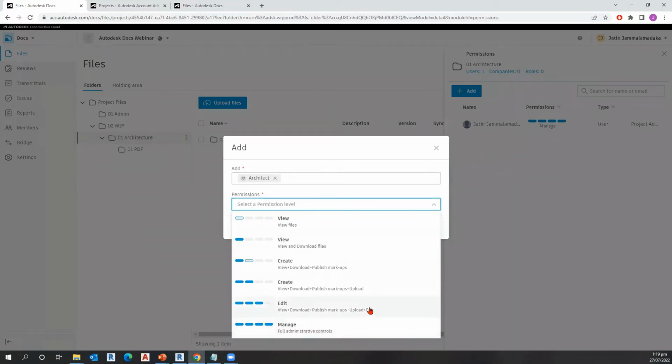It's just a nice, easy way to administer the project without having to change the permission level of every single person. You can imagine projects sometimes get up to about 100 or 200 members, and it's going to get really cumbersome. In terms of the permission level, it starts from the very basic, just being able to view files, and goes all the way up to having full administrative controls. In the middle, you can view and download. You can choose whether or not someone's able to create markups, which I'll go through in just a second. You can choose whether or not they're able to upload files themselves. So you can see you've got quite a bit of granular control.